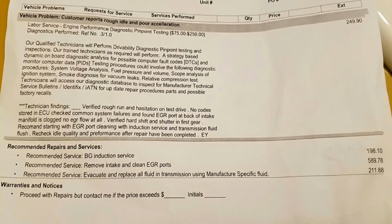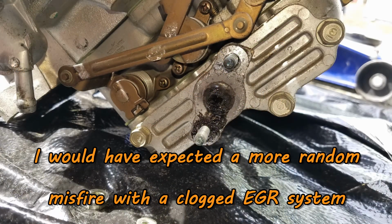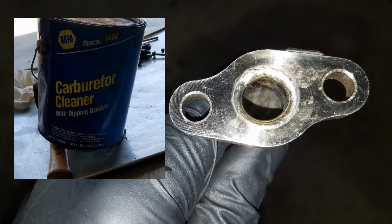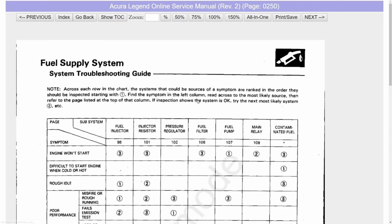Since I got busy with work and I really didn't have a whole lot of time to keep investigating this misfire, I took the Legend to a local shop a couple years ago. The misfire was very slight at that time, and the shop found that the EGR passage was clogged and possibly causing a misfire in cylinder number 2. So since I didn't really want to spend the $600 to have them clean the EGR passage for me, I decided to clean it myself. But the misfire still remained after cleaning the passage.